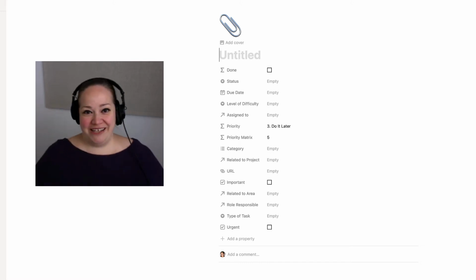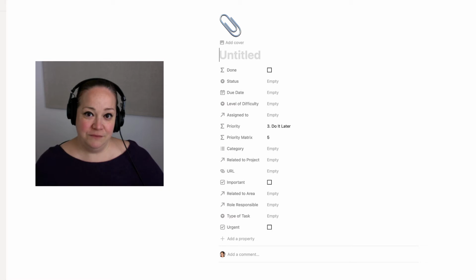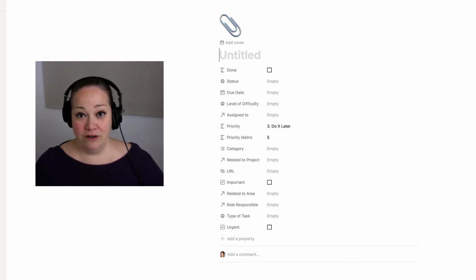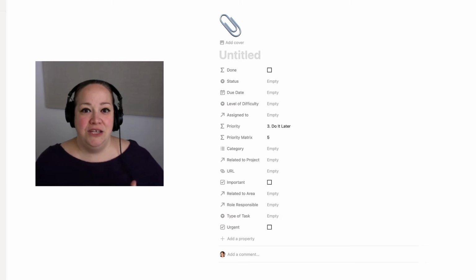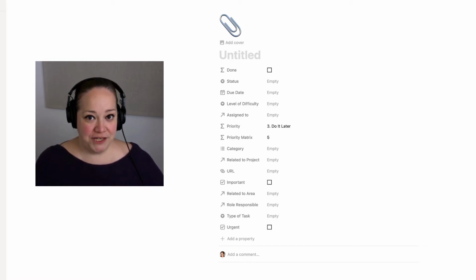A project is defined as something that you are doing, usually that you haven't done before. It's not recurring, it's a one-time thing, and it has a start date and an end date. And then the tasks are the things that happen that make up that project.